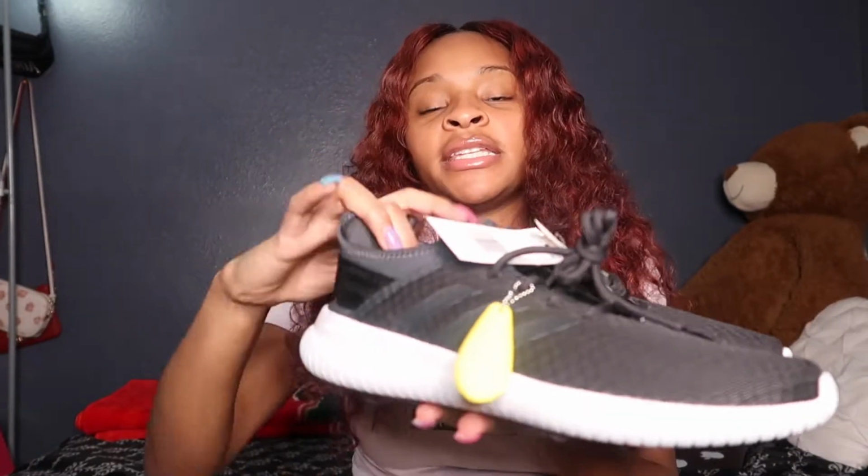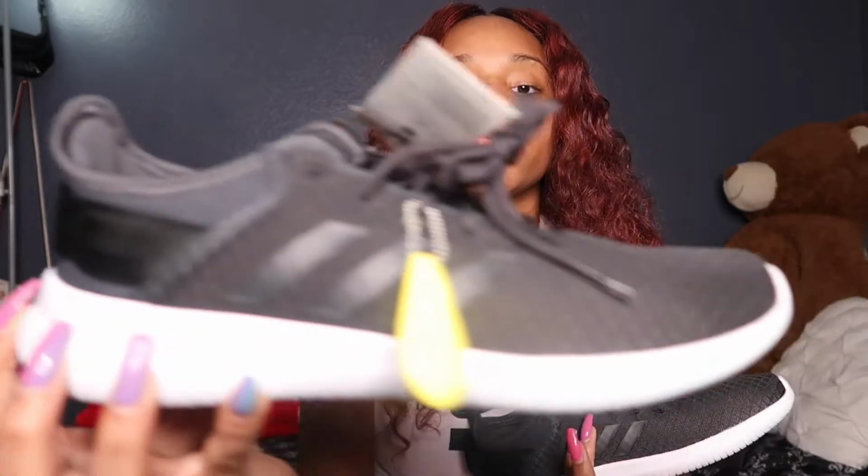Then I needed some workout shoes because I don't have any workout shoes. I only had sneakers and sandals and Crocs, because you know I love sneakers. But I needed some workout shoes, so instead of spending $100 on some workout shoes, why don't you just go to TJ Maxx, where you only gonna spend like $40, probably even less depending on what they are. So I found these cute little Adidas workout slash running shoes, and they got a little pump at the back, and they're really, really comfortable.